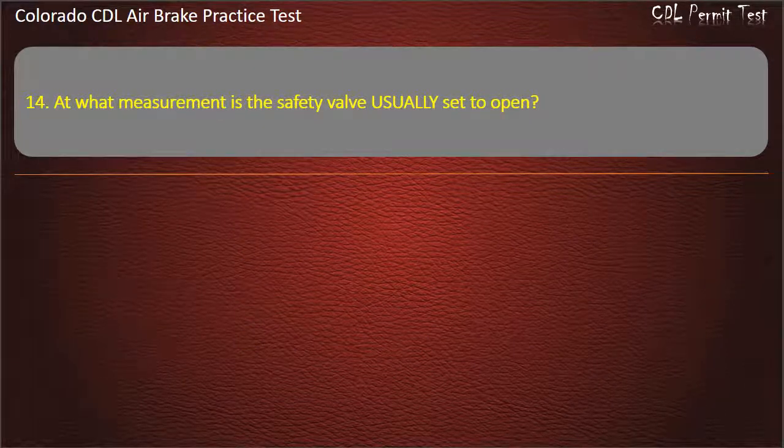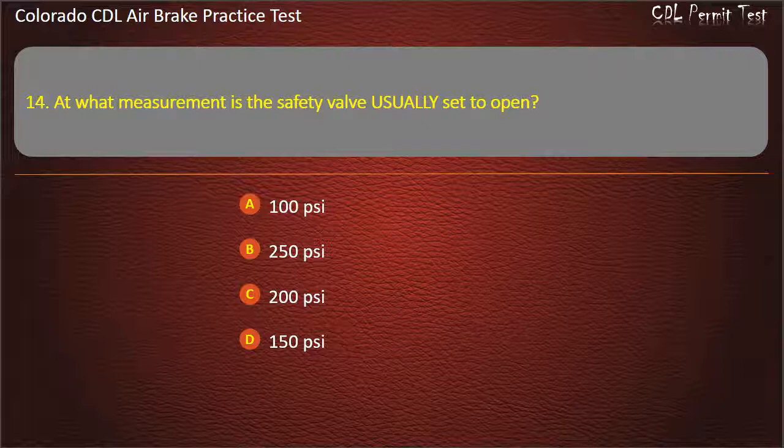Question 14. At what measurement is the safety valve usually set to open? 100 pounds per square inch. 250 pounds per square inch. 200 pounds per square inch. 150 pounds per square inch. Answer. 150 pounds per square inch.